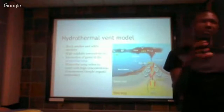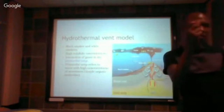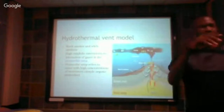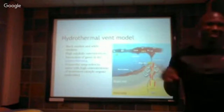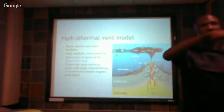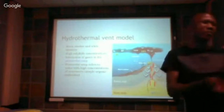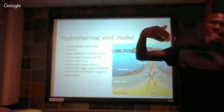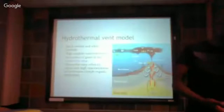That sulfide creates something like monomers, which are single-unit molecules that create a soup called the primordial soup. It is a soup in a way because it's thick and looks like a soup. The primordial soup is believed to have been the source for the origins of life, because we know that evolution allows life to go from small cells to bigger cells and create more and more complex cells. So that is another theory, the hydrothermal vent model.